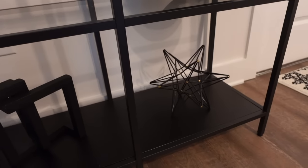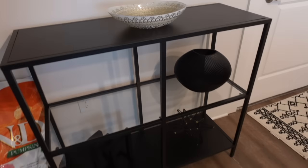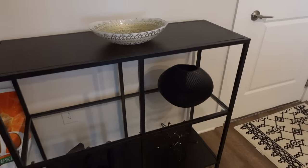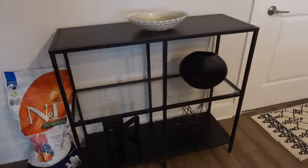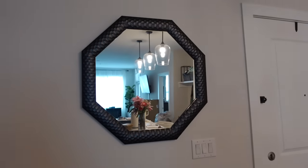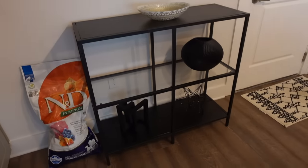If not, even just something black, a similar size to this would go as well. So yeah, all of these two are from Home Goods. That bowl is from Home Goods, and then that is At Home. And then this table is IKEA. I've had this table already, as well as the mirror. I had the mirror in my last place too. So that's that little corner.